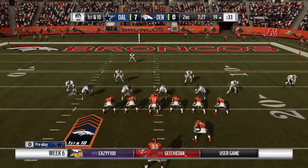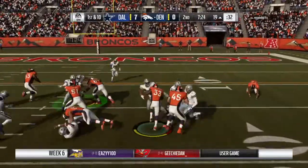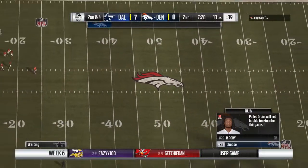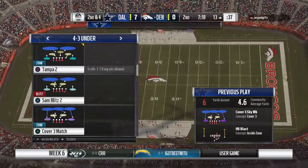Unfortunate, too, because you know they thought they had something there. They don't call it just to call it. They don't just say, oh, what the heck, let's go ahead and fake it here. They feel like they've got something on. They've got the defense in the right spot. Just unsuccessful in that opportunity. He'll get a nice chunk there on the 1st down run, and it's 2nd and 4.